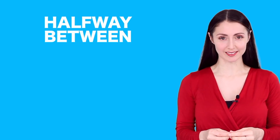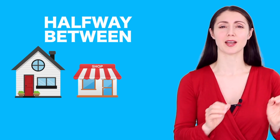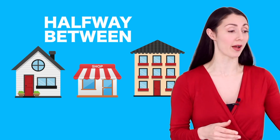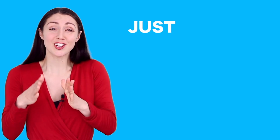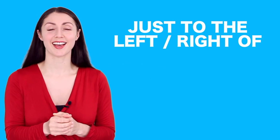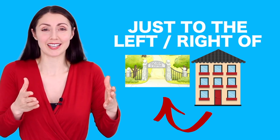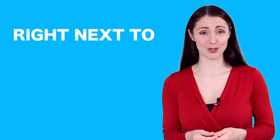Halfway between. The shop is halfway between my home and the office. This means that the shop is at an equal distance from my home and my office. It's right in the middle. Just to the left of, or just to the right of. The park entrance is just to the left of the library. This means that the entrance to the park is close to the library, to the left, right next to.